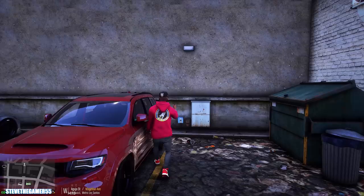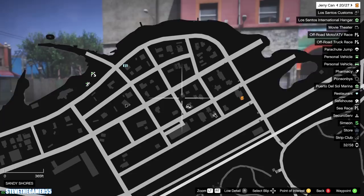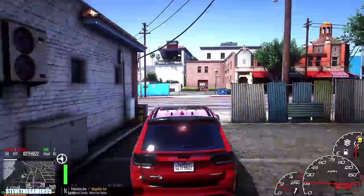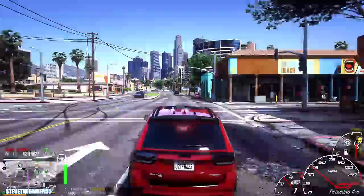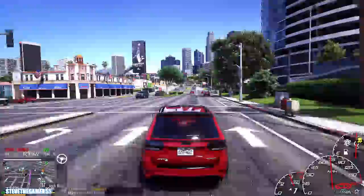But that's enough with that. Let's go out of town, bro. All right, first location is going to be in Sandy. It's gonna be one of the houses over here, and then I'll be staying at the Tropical for the weekend. I did invite Michael's family. Let's hope they pull up. Let's go. Let's see, I have enough gas.